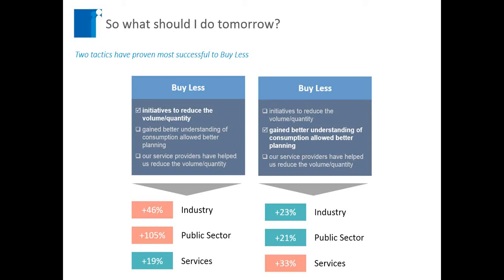The second tactic, to gain a better understanding of the consumption patterns, which allowed for better planning, basically, especially in the services sector, yielded the biggest savings increases. So services organizations such as banks and financial institutions, but also other professional services, were able to save an additional third by just implementing this one tactic. So just by understanding the consumption patterns better and allowing for better planning, including when, what sort of procurement should be run.